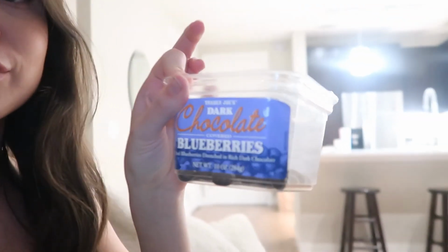Alright, everything is all clean. I'm actually gonna have a little dessert now. I am pretty full, but you know, there's always room for dessert. So I'm just gonna have some of these Trader Joe's dark chocolate covered blueberries.